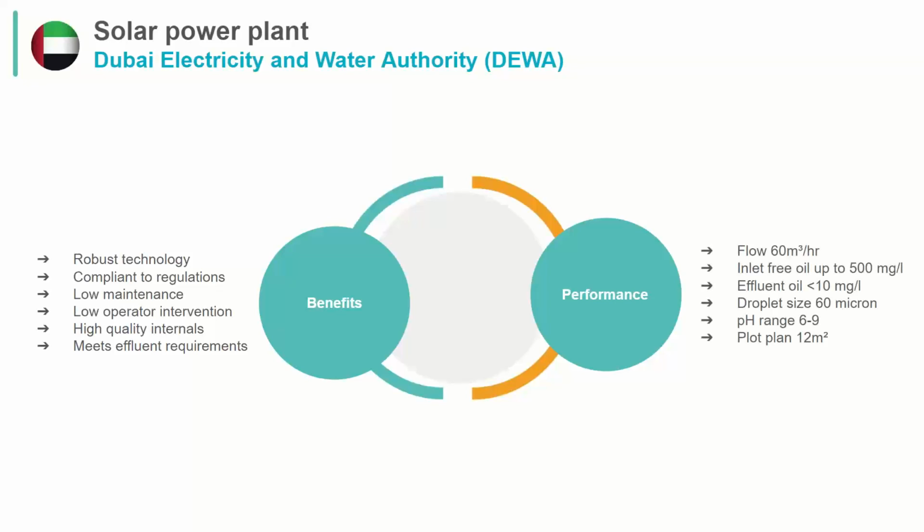So what's the performance of these systems? Each system has a flow of around 30 to 60 cubic meters an hour. The inlet of free oil theoretically was up to 500 milligrams per liter. We can guarantee effluent below 10 milligrams per liter. The droplet sizes for these calculations were based on a 60 micron droplet size cutoff. Because of the gravity separation, and it's working because of Stokes' law, the droplet size is limited between 40 to 60 micron. The pH range is 6 to 9, and the plot plan space for one CPI was only 12 square meters. So it's a very compact solution.